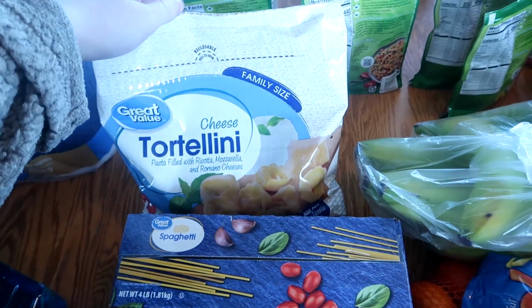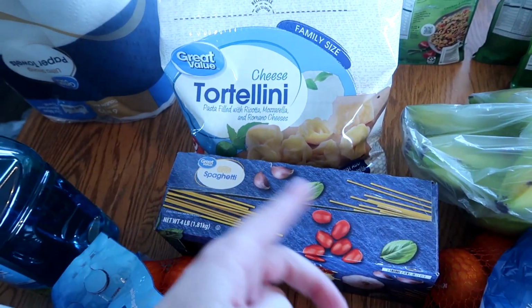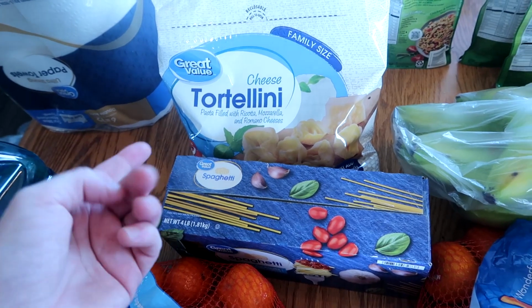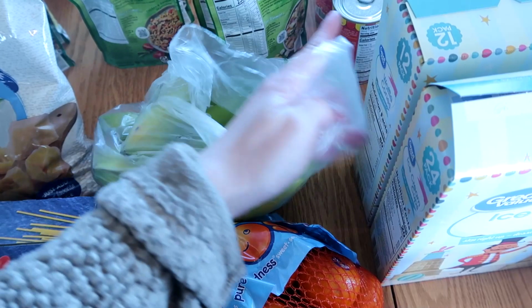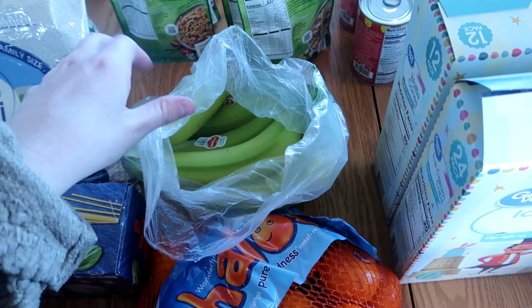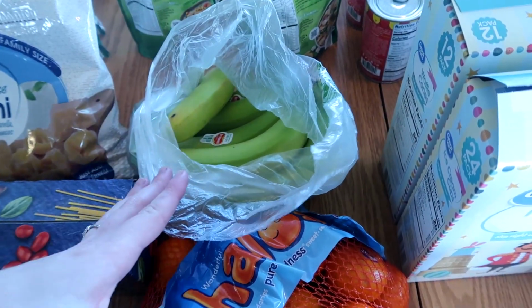A bag of cheese tortellini. I'm gonna make cheese tortellini soup, and then whatever we have left over we'll just use for lunches for the kids throughout the month. I got 10 things of bananas, or like a bunch of 10 bananas. They're pretty green, which I'm not upset about.